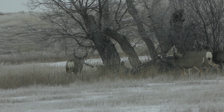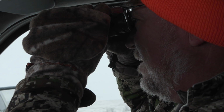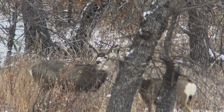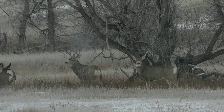We spend the remainder of the morning looking over quite a few mule deer bucks. See, my dad has a mule deer tag and only about a day and a half to hunt. Eventually, after canvassing tons and tons of ground, we end up spotting a decent buck and decide to go after him.